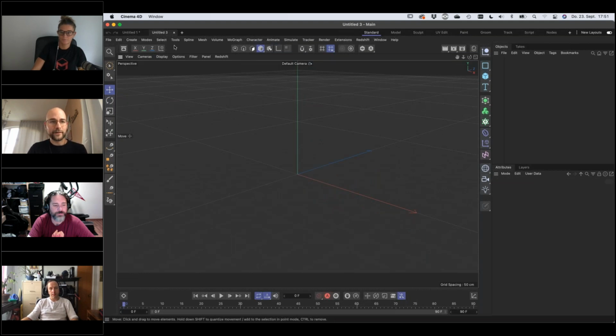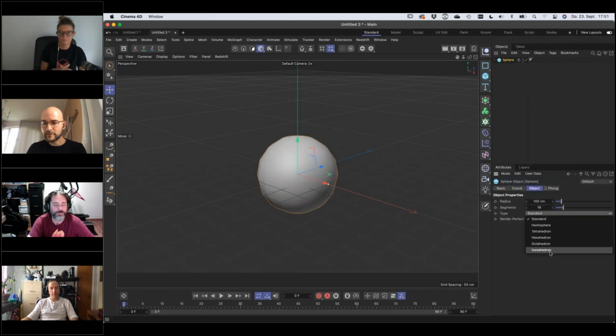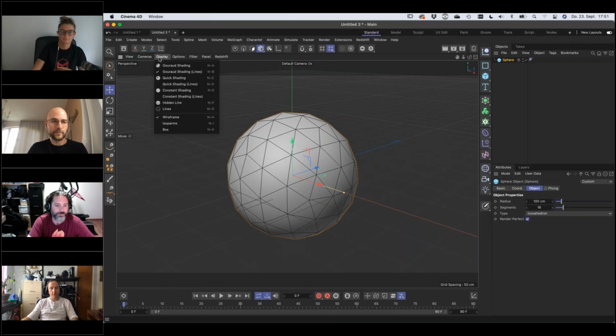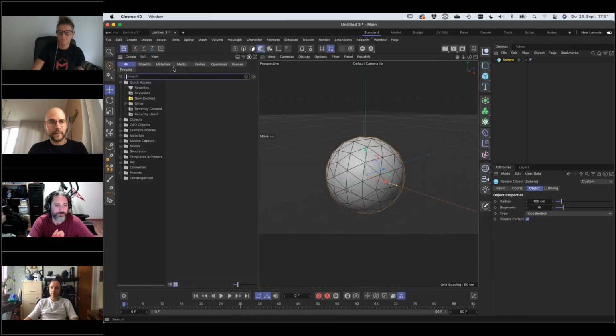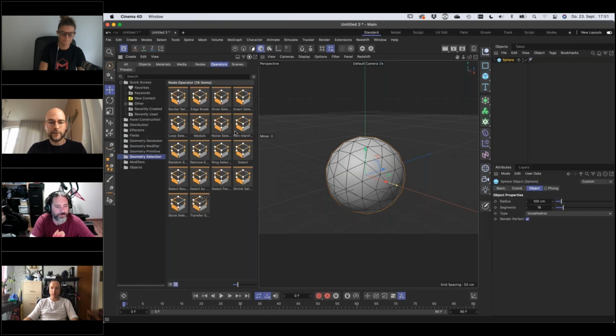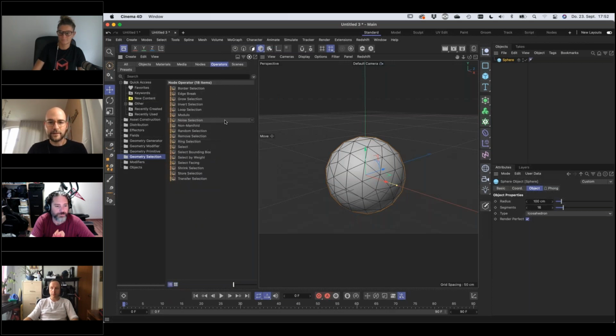So here we are. And I just want to create, well, let's say we use a sphere and we set it to icosahedron. And let's have a look at the topology here. So what I just did was I pressed NB, which will bring up the Gouraud shading with lines. So what we can do now is, for example, we open up the asset browser and we go to operators. And here we have selection or geometry selection modifiers, geometry generators, geometry modifiers, and you can use them, although they are node assets, you can use them here to do some procedural modeling. Let me first switch the asset browser to list view and make everything a little bit smaller so we can see everything.